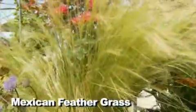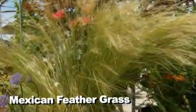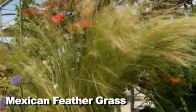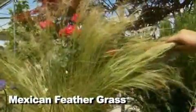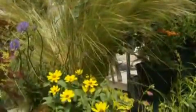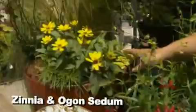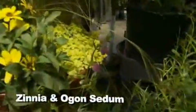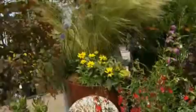Okay, Mexican feathergrass. It's one of my favorites. It's one of our customers' favorites, mainly because it's only going to get 2 feet high, and it has such graceful movement in the wind. People just love this plant. What do you have it paired with there? We have it paired with some annual zinnias and also the Ogon sedum. And so that's just a nice fun pot for full sun.